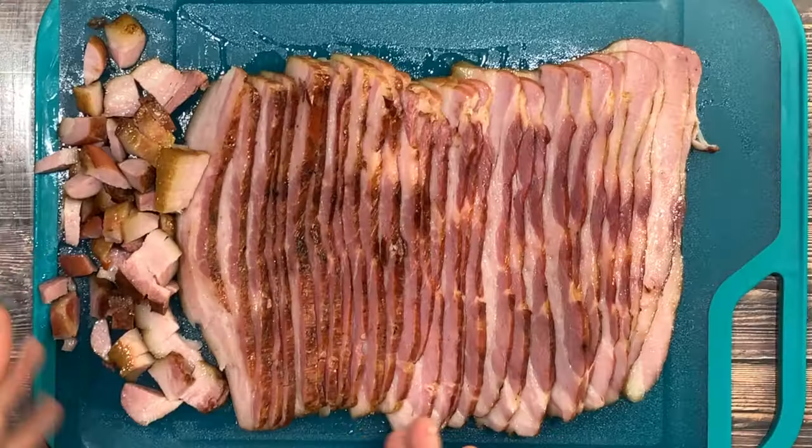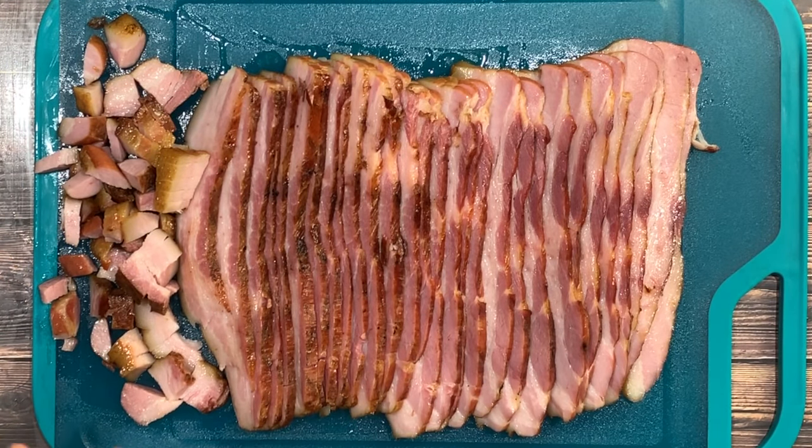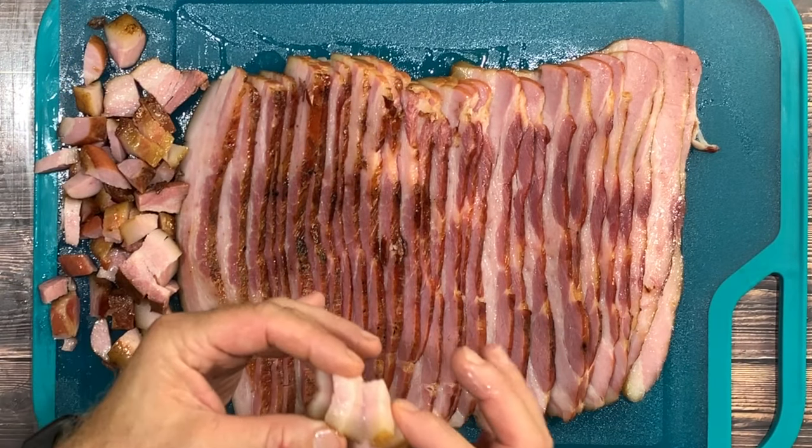Okay. So we have cut up the entire slab of bacon. Looks so good. Look at the amount of bacon that we have. We've got some bacon ends here, and that's great if you're going to make your chili, throw that in there. You can cut it up a little bit more, put it in the air fryer. Or you can just take this nice piece of fat and try that.